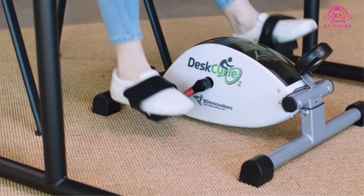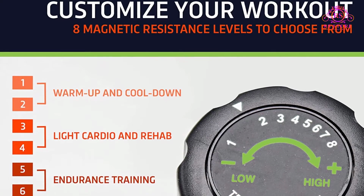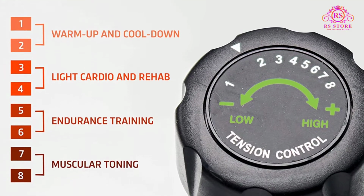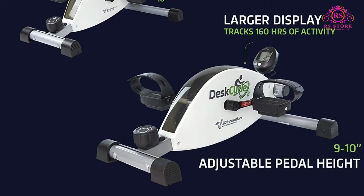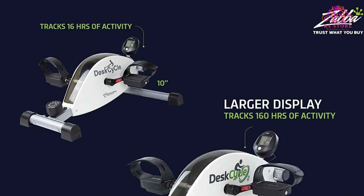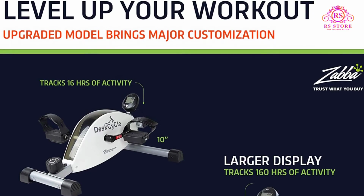The only downside is that it's a leg pedal, so you can use it only for your lower body. Note, the rear base feet of this mini exercise bike is relatively long and comes in contact with the chairs that have wheels, and it causes the chair to slide backward. The Desk Cycle pedal exerciser is not designed for the arm workout. Overall, it's one of the best stationary pedal exercisers for seniors as well as those working in the office.